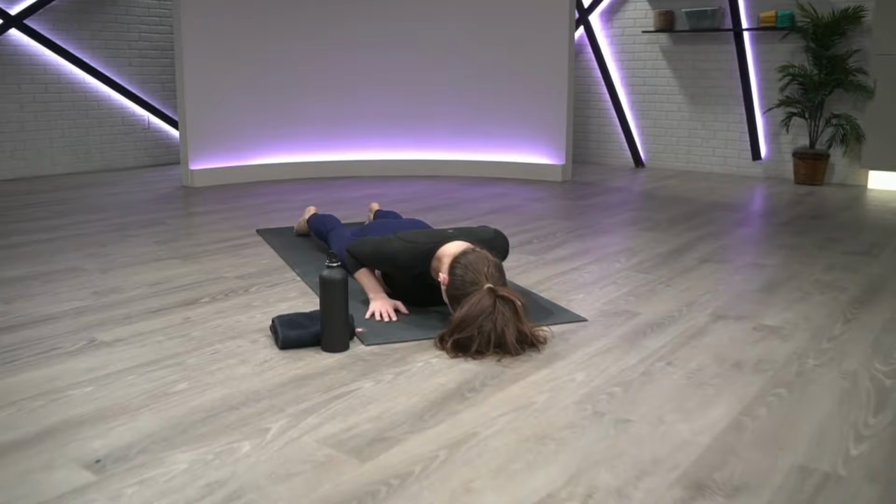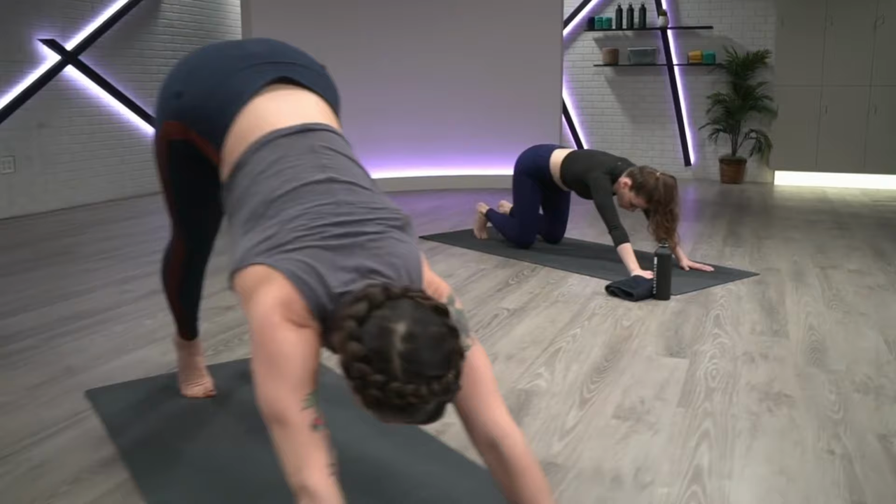On your inhale, press yourself to bent knees. And when you exhale, tuck your toes. Take your hips all the way up and back. Down dog. Good. Let's do that one more time.